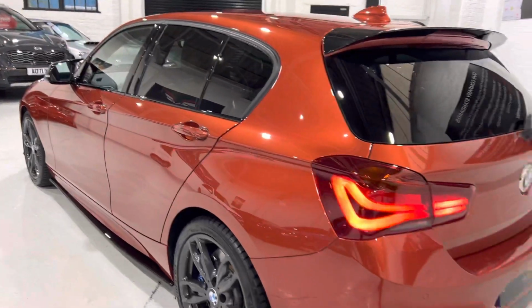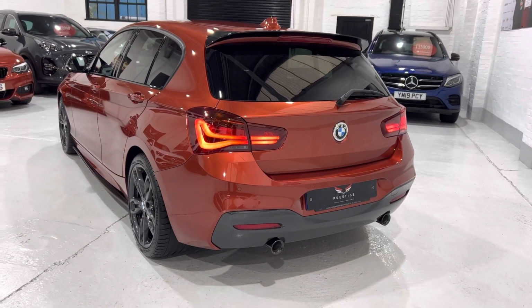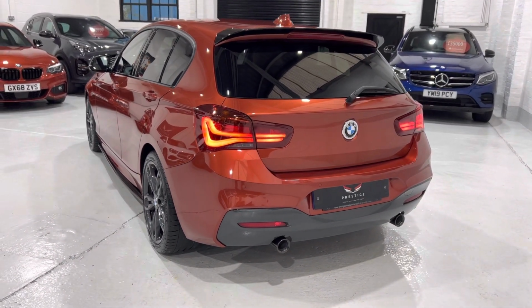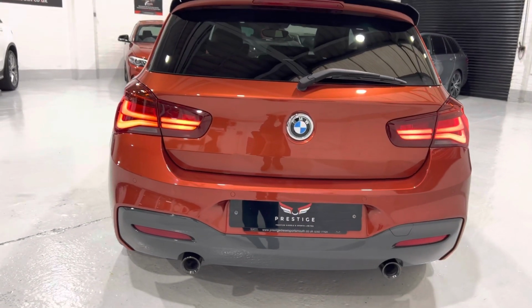It's going to be my favourite word, isn't it? Really lovely, really nice. But they are stunning looking vehicles. We come round to the back.